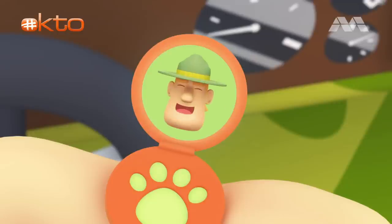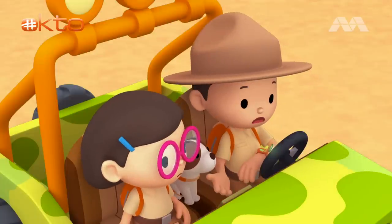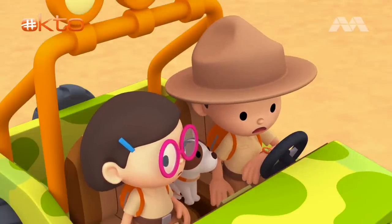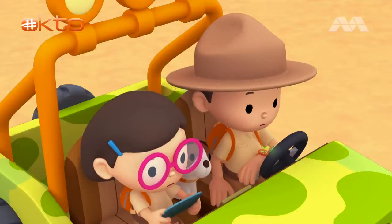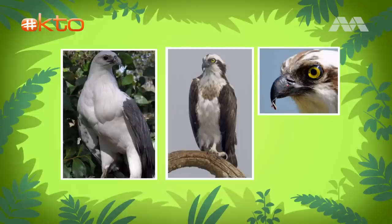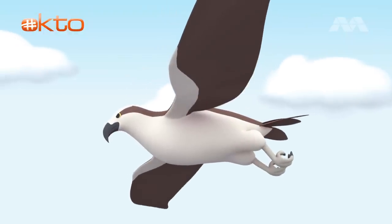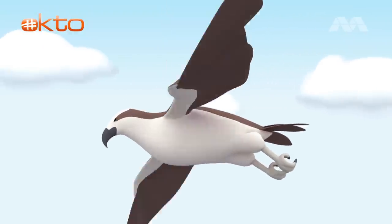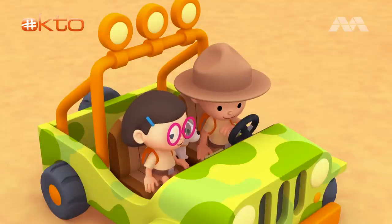Hello, Junior Rangers. Have you found a large body of water yet? We found a river, Ranger Rocky, but we also found a large bird. The sea eagle and the new bird are fighting. Oh my! What does this new bird look like? It looks a lot like our sea eagle, but this bird has a brown stripe over its eyes. The new bird sounds like an osprey. They also live near water to feed on fish. You must have entered its space.